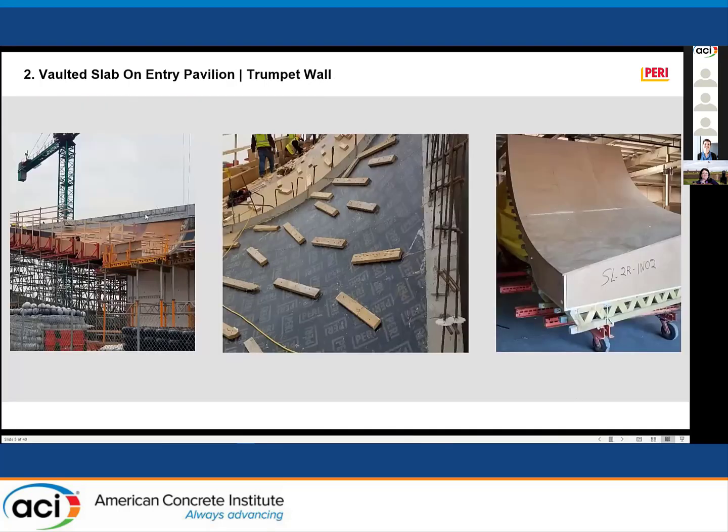So the next part of the project, an interesting structure, is the vaulted slab on top of the entry pavilion, also known as the trumpet wall, due to the fact that it's not a conical shape. It looks like a conical shape, but actually this line flares down as you go a little bit further west.